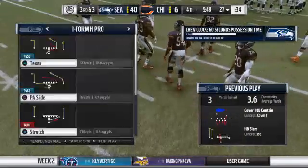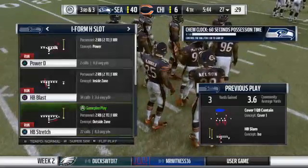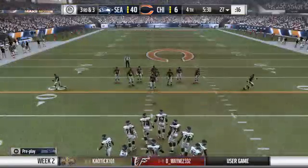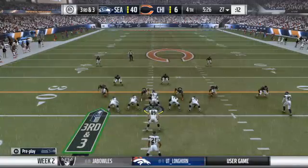And they figured, why not? Let's carry it forward this week. Again, the same thing. All the blocking schemes are there. I think they've really done a great job. That B-gap between the guard and the tackle has been there all game for them, and they continue to exploit it. And he's just going downhill.